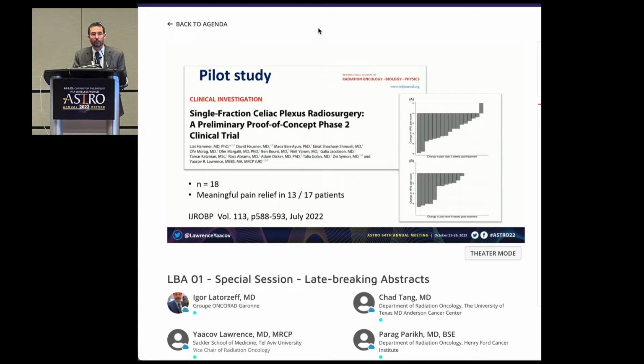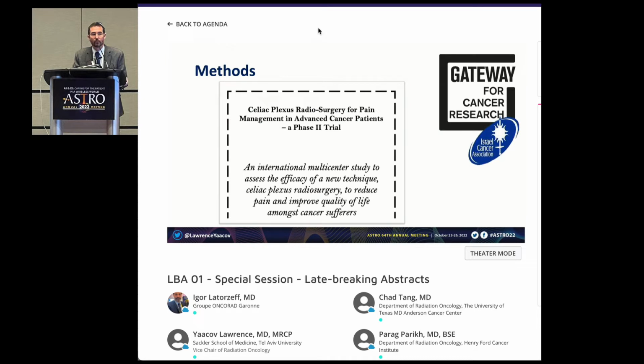We did a pilot study at my institution that was recently published in the Red Journal by Yaacov, who today is in Michigan, and we saw good results with limited side effects, but it was only 20 patients. Based upon these positive results, we were fortunate to receive funding to run an international multi-center phase 2 study, and that's the study I'm going to present today for the first time.